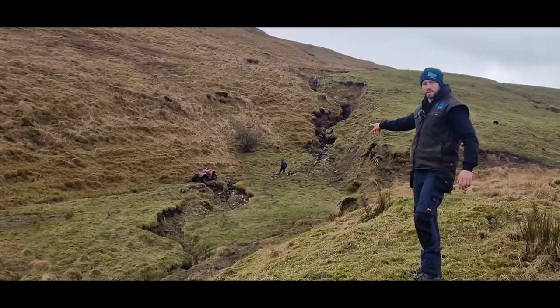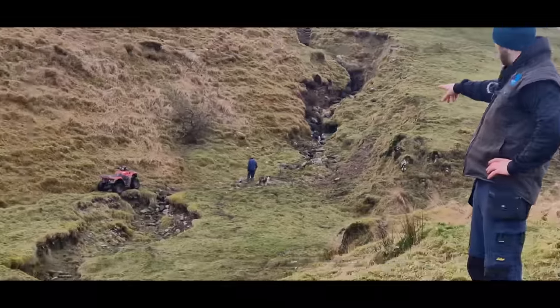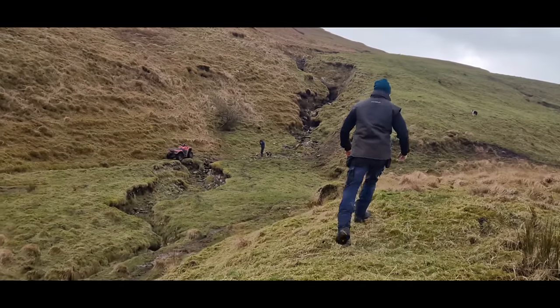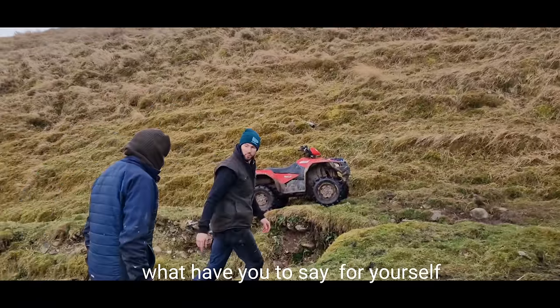The father's after stalling here. He's afraid to cross this big massive drain. Over the years the floods have washed it away, so I must go down now and drive it out for him because he's afraid to cross it. I'll have to drive this out though. Why don't you drive it out?